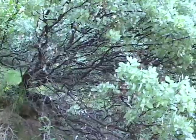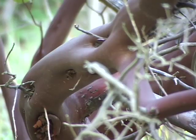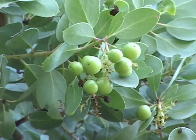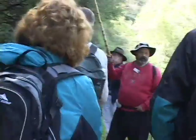This right here is a nice Manzanita. It is the big berry Manzanita species. Manzanita means apple, little apple in Spanish. Makes an excellent cider, which I've already tried, okay, and very good.